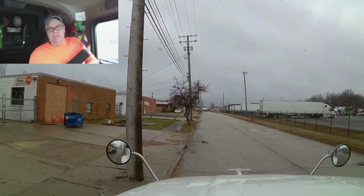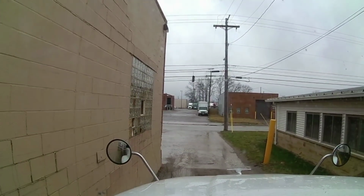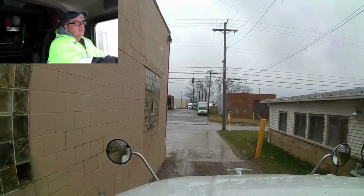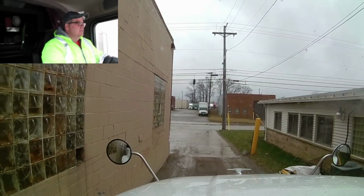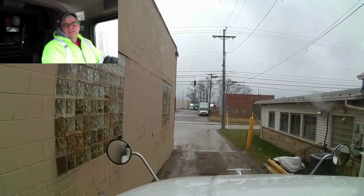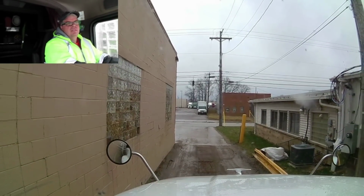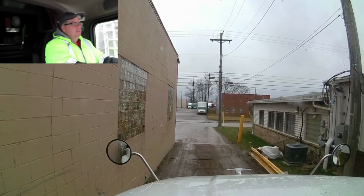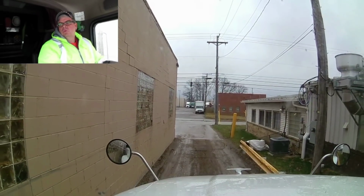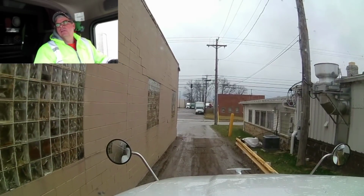All right. Go check in, find out what's going on. I didn't get a chance to get the camera out while backing up, so you can see the forward view of the guardrail and how much room there is. Now, it's a little easier than it used to be because you can pull straight across the street there. If you look, see where that white truck's at.